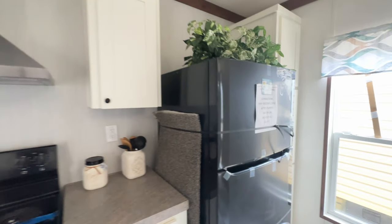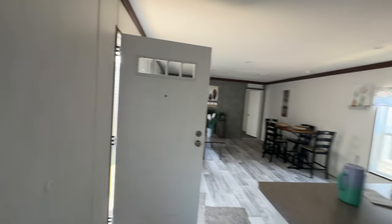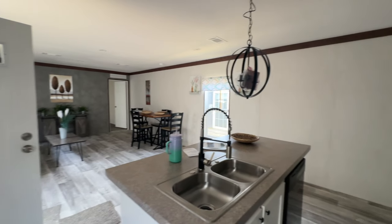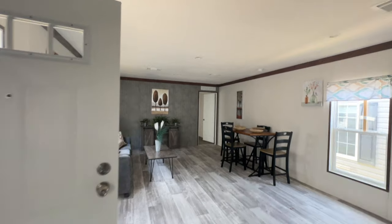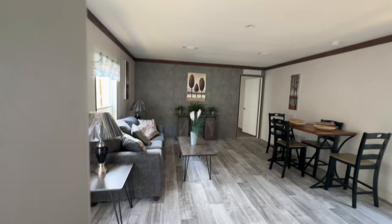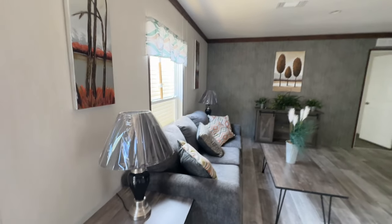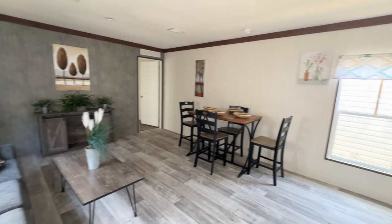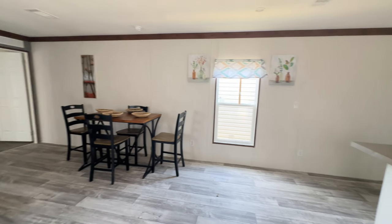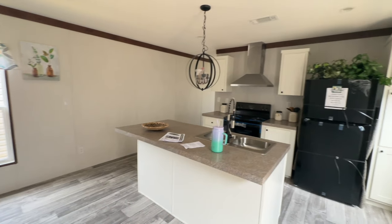I always try to imagine myself in a space and what I would do with it. And I definitely could see how I would decorate. I always look at that. I always talk to you guys about what I would do in a space. And that's because when I'm viewing the home, I don't look at it and say, oh, it's a single wide, it's too small or whatever. I look at what I could do with this space to make it my home. And that way, I can better share with you what it would look like if it had furniture, if someone was actually living in this home.